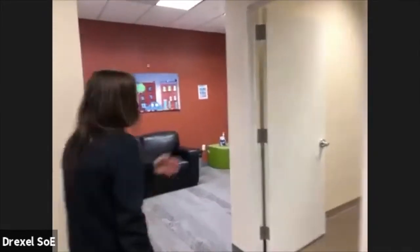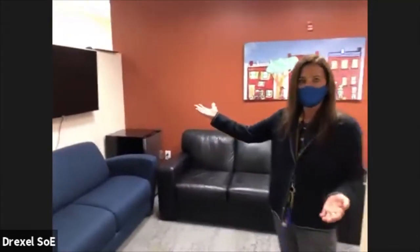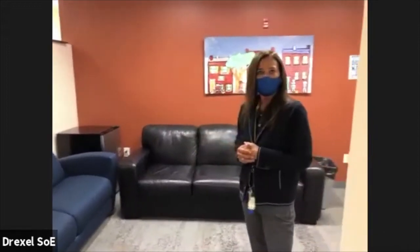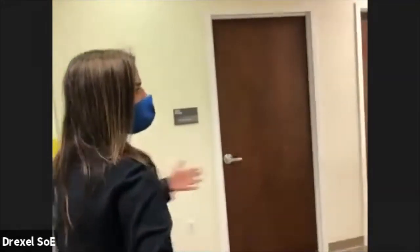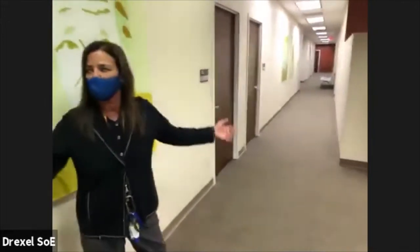And then we have a little lounge area for families. We have a TV in here where we run cartoons for the children. Families sit here, there's a refrigerator, and they wait for the children to have their testing done. And then the rest of this whole space, as I said, is just faculty offices. So when you're in here, just walk around, find your faculty office door, their name's on the door, knock on the door if it's closed, and they'll be happy to talk to you and answer any questions that you have.